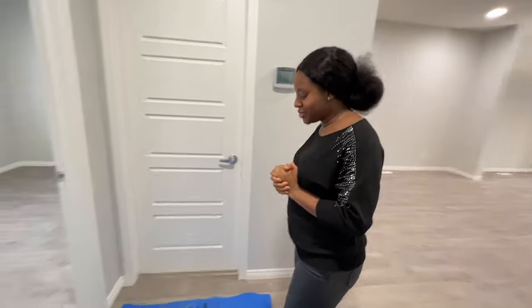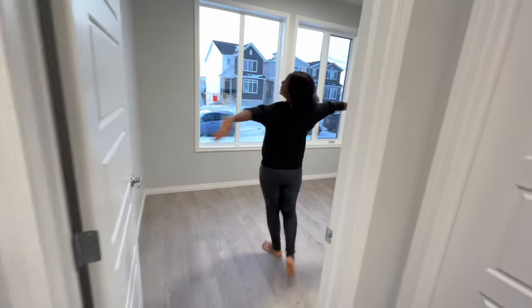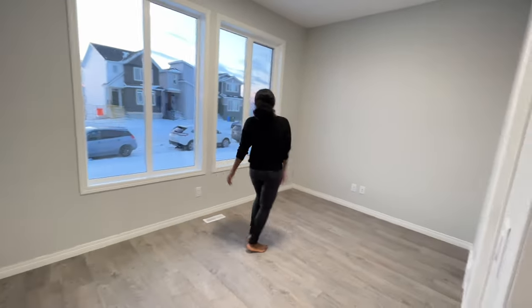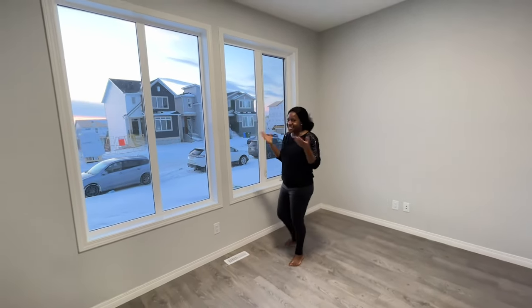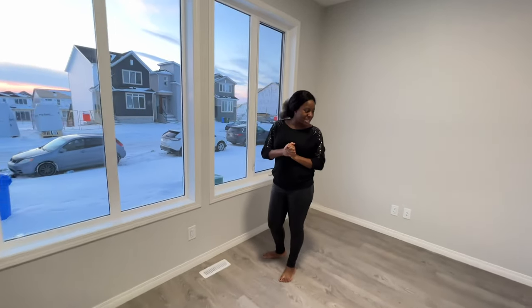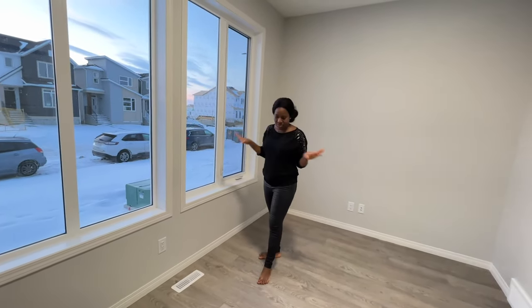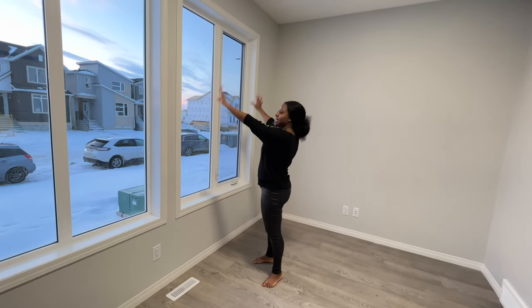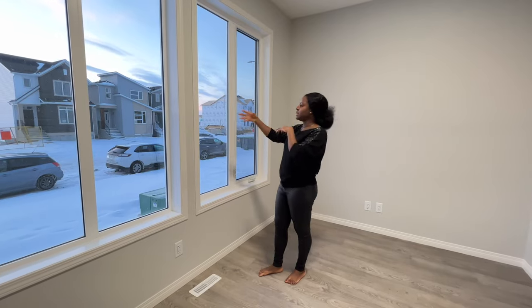The first room downstairs is this beautiful, beautiful room, guys. It's just big. This is so, so, so amazing. The window is giving me life, giving me vibe. Here, we're going to be using it as an office since we'll be working from home. So my husband and I will use here as an office. I love the fact that you have this view when you're working, so it doesn't feel like you can't even see people passing. So this is just awesome.